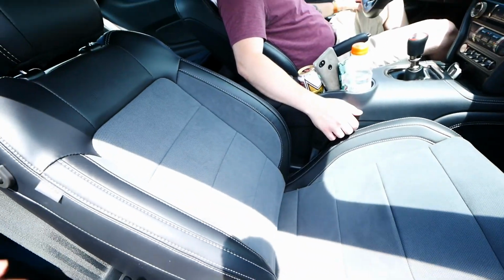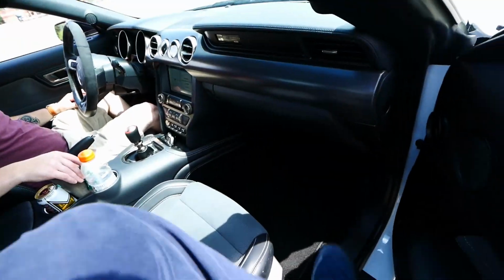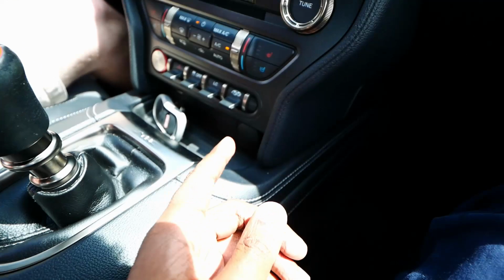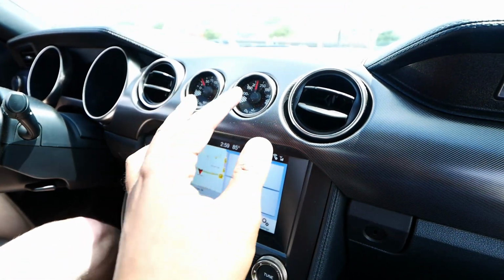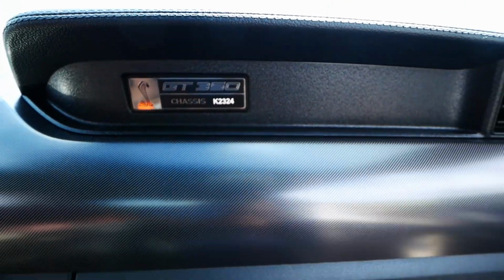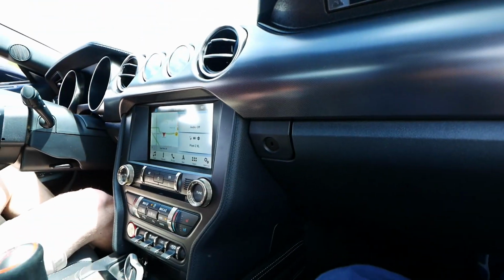The GT350 got the Alcantara inserts, which is nice. You sit in here, and the shifter is black, and the buttons are different from the GT over there. I think it has these two in common. Got the Shelby plate right there. I got the Alcantara on the door. This is a really nice car to be in.